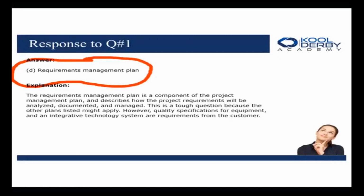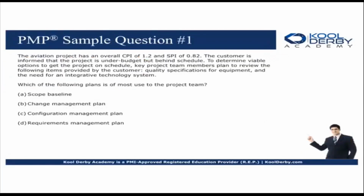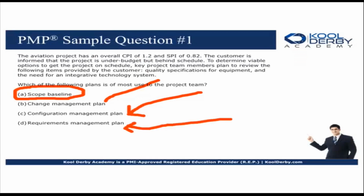This is a tough question because some people are going to pick scope baseline, thinking it's the only one that doesn't have the word plan. That's incorrect. We're looking for something that defines and explains the answer. Scope baseline, even though it doesn't have the word plan, is still part of the project management plan. It's something you really have to know, otherwise it'll trick you on the exam.